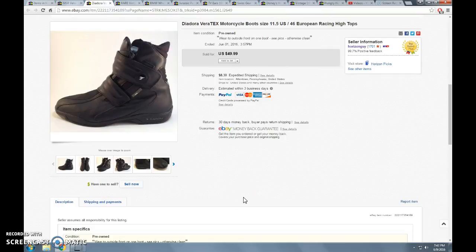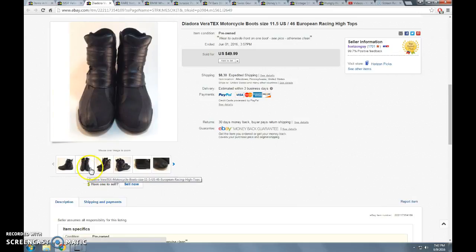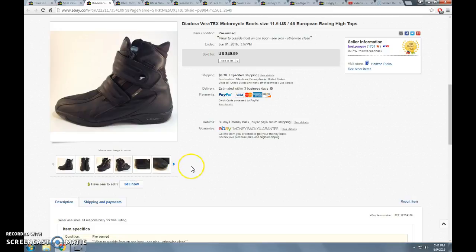Diadora is a good brand. I've sold the soccer cleats. Diadora is a good brand for that. These motorcycle boots were in great shape. Little bit of damage on the outer toe here, but man, if they were a half a size bigger, I would have kept them. They're really cool.